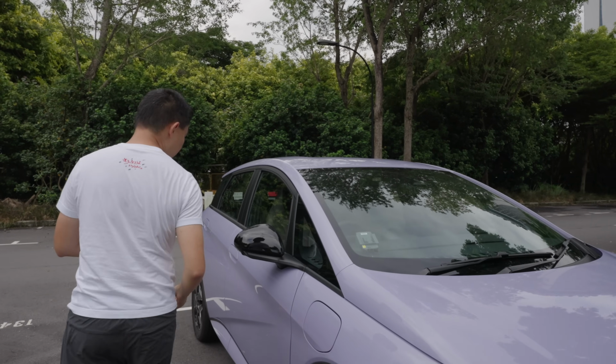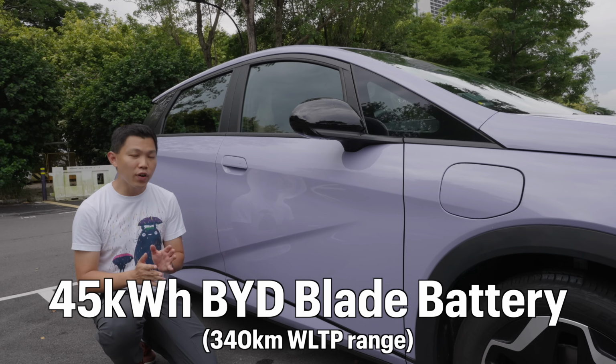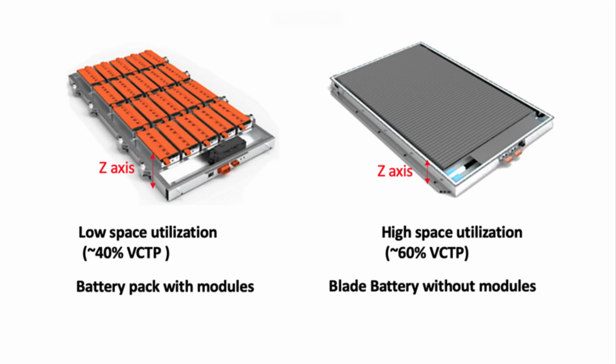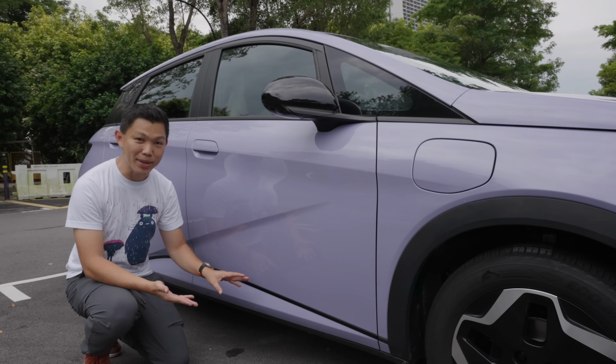Another thing I want to share, because this is an EV, there's no engine and there's no petrol. Down here, we have a 45 kilowatt hour BYD Blade battery. Blade, because it's designed differently from the standard batteries, it passes the critical nail penetration test. The temperature stays steady even in a hard impact, which means the risk of fire is lower on BYD cars.